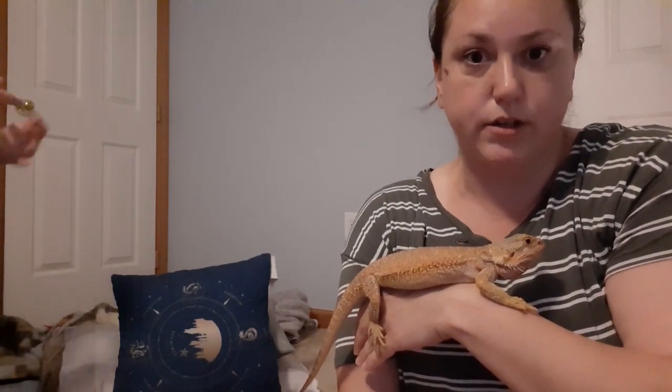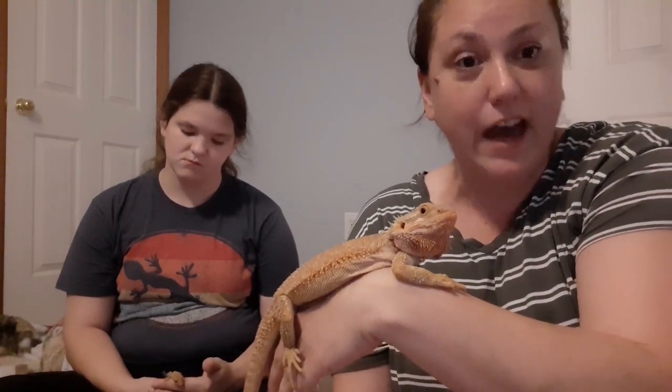So when we got her there, she definitely had pneumonia at that point. She had lost a lot of weight. We checked her fecals just to be careful that she didn't also have worms. And this was a $300 reptile. So my $300 dragon ended up being another 300 plus to take her to the vet.